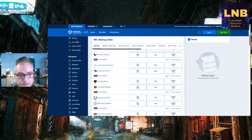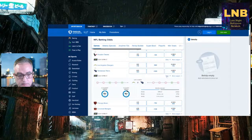Okay, the next game is also a 1 o'clock game. It has the Los Angeles Chargers playing at the Tennessee Titans. The Chargers are favored. Road favorites 9.5. The Titans are at home though, so 99% of the people pick the Chargers to win.